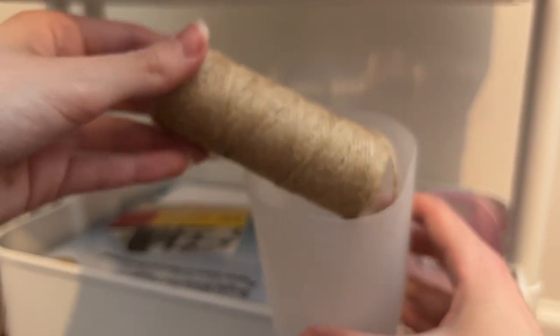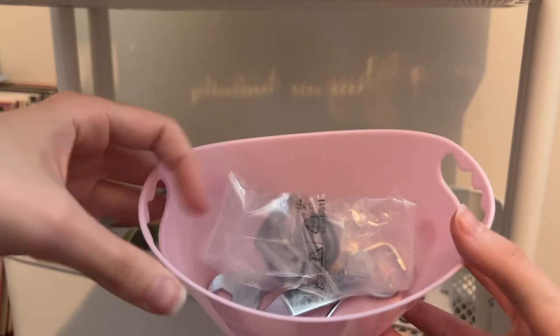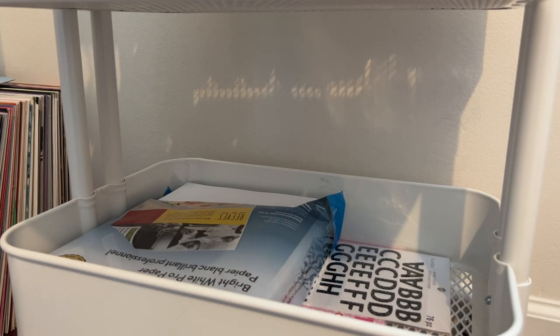I have this little pencil holder thing that holds some yarn for whenever I need it for the little tags that I put into my journal sometimes. And then this little bin holds random hardware and stuff for my shelf in case I ever need it.